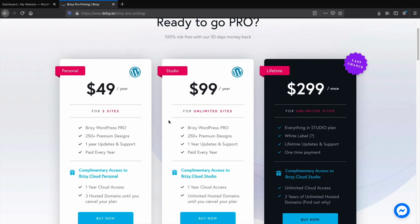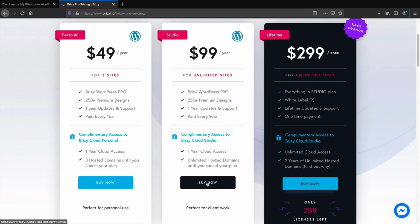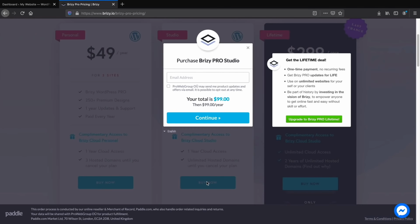Now I already have this page builder, so I actually have the lifetime. So I just went ahead and bought the lifetime. But once you're here, you'll go down and you'll click on buy now. Now this is the only thing that you'll have to purchase in this whole entire video. So everything else is just going to be a bunch of free plugins and a bunch of free stuff. And it's all going to be handy dandy from there.